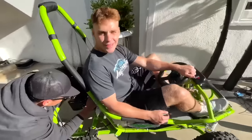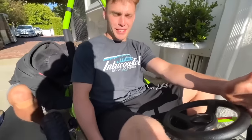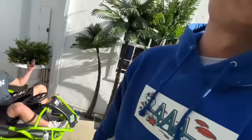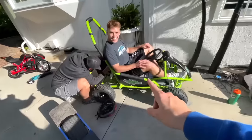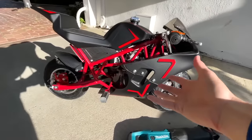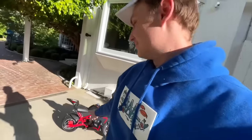I've seen clips, and I have not seen it in person, so this will be my first time seeing it in person. I believe it's a four-stroke. So we're about to go take over the neighborhood on the one wheel, the Mud Monster, and taking it out on its maiden voyage. The little tiny red motorcycle. I'm really hyped about this thing.